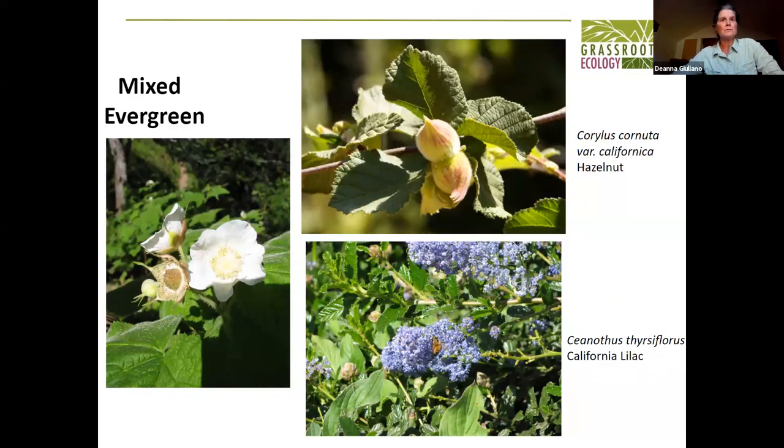On the left, Rubus parviflorus, thimbleberry, and they actually call them that because the berries look like a little thimble for sewing. They're quite delicious if you can find them before the birds and get them. They're pollinated by bees, and hazelnuts, the same thing. They're actually hard to get the nuts, because the squirrels get to them before I usually do.